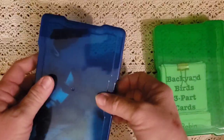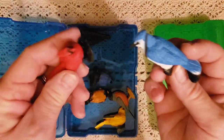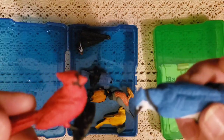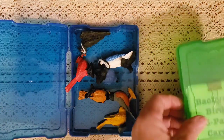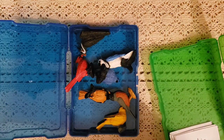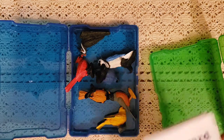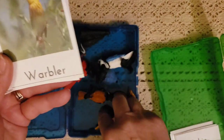We also have, these are the birds. These are the backyard birds, and we have all the different ones. They're really pretty. These are from Tubes. And then we have the three-part cards that go along with it. So these are backyard birds, three-part cards. So they will go and they will look for this bird. They will try to locate this bird.